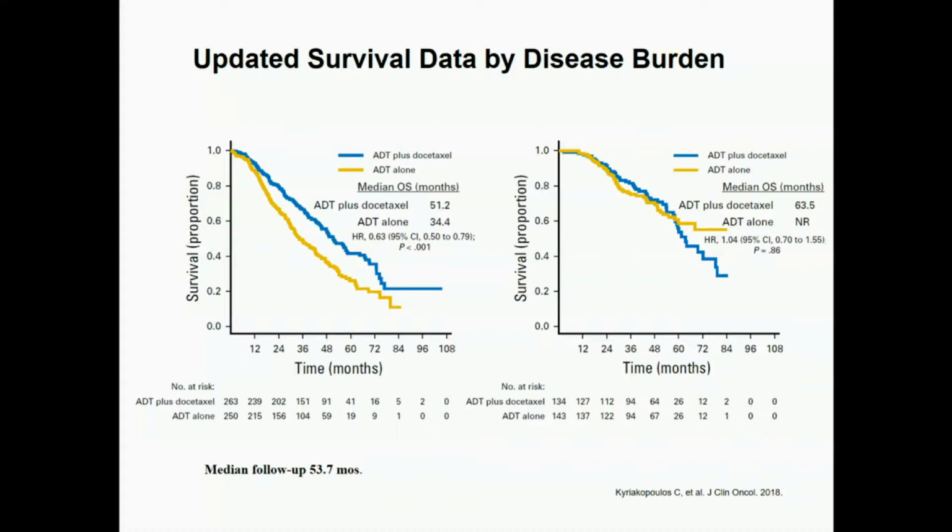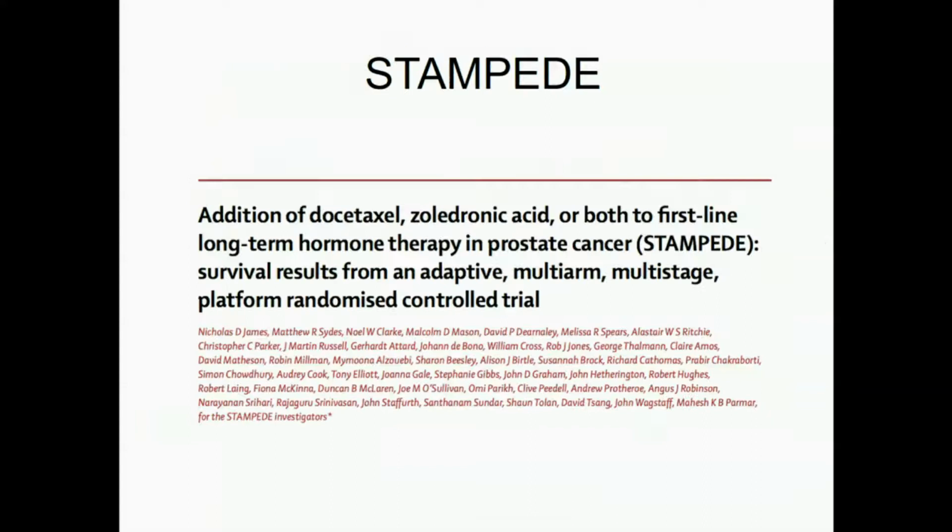But it really identified that the benefit of chemo-hormonal therapy seemed to be predominantly in the high-volume metastatic patient population as compared to the low-volume metastatic population. So high-volume disease, as we all remember, is visceral metastases, or at least 4 bone metastases with at least 1 outside of the axial skeleton. And those are the patients who seem to benefit from this combination with chemotherapy. Really an opportunity for multidisciplinary care because medical oncologists are traditionally the folks who will give the docetaxel in this setting.